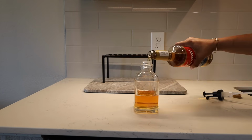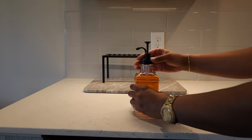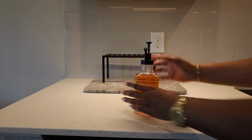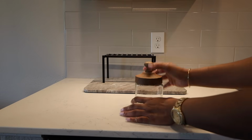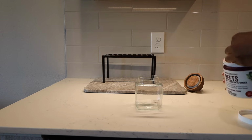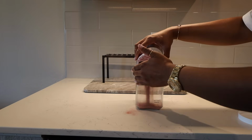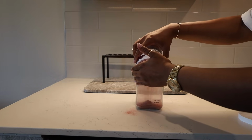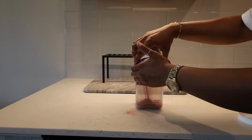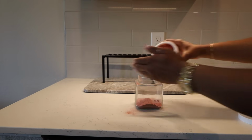Let's try again. I'm not using a funnel because I don't want to cross-contaminate, and I don't have one for each individual container.